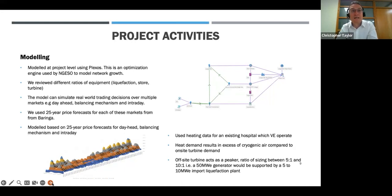We modeled a central site only scenario, whereby it would be connected to a larger district heating network from a centralized 50 megawatt plant. And we also looked at this off-site potential solution. Then we looked into the ability to potentially transport the cryogenic air from the site where the heat was being used to the central location for generation. Next slide, please.